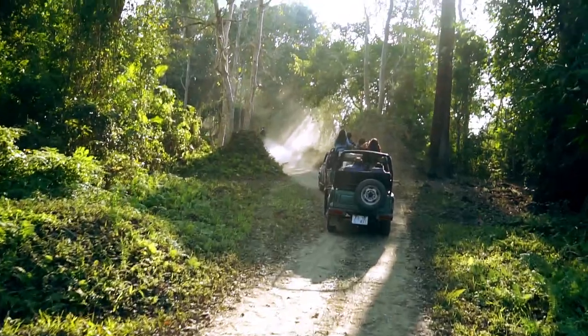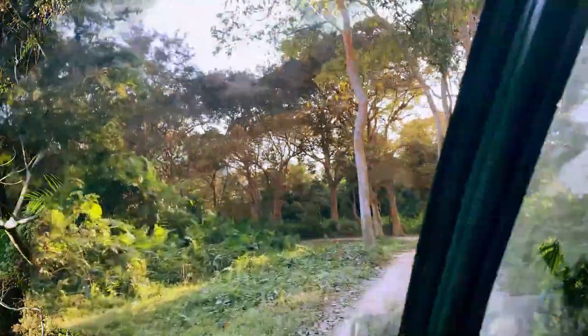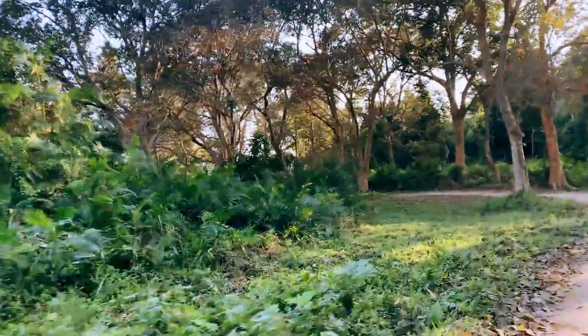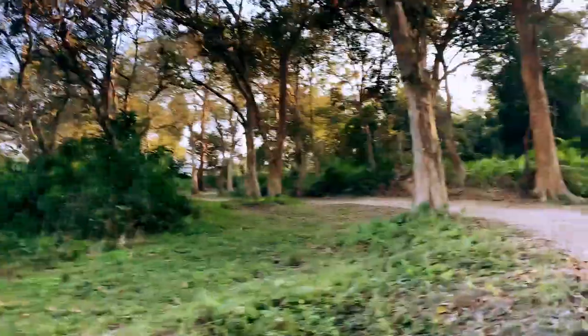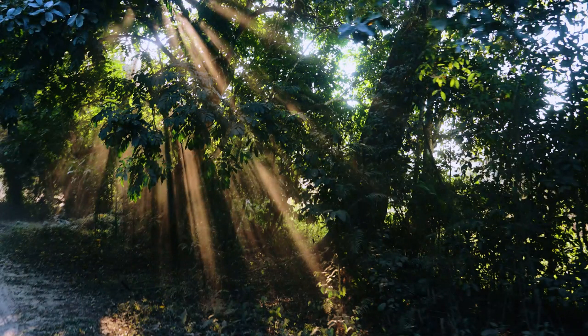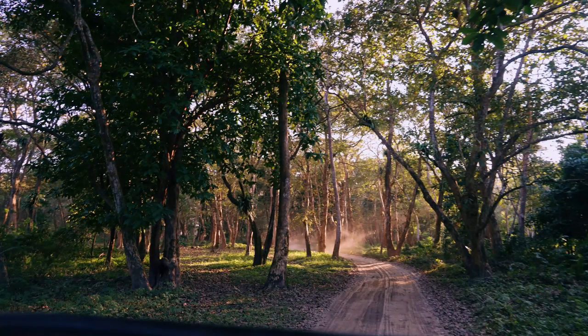As we strained our eyes, we caught a glimpse of an elephant for just a split second before it disappeared into the trees. Although we were disappointed that we didn't get a better look, the beauty of the forest quickly captured our attention. The sunlight was streaming through the leaves, casting a beautiful dappled light over everything. The sheer beauty of the forest, with its lush greenery and exotic flora, was enough to leave us in awe.